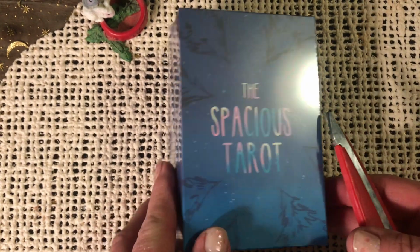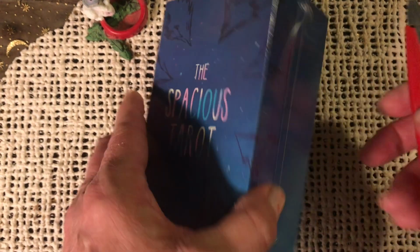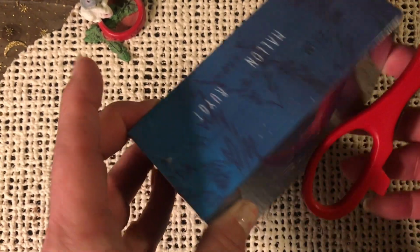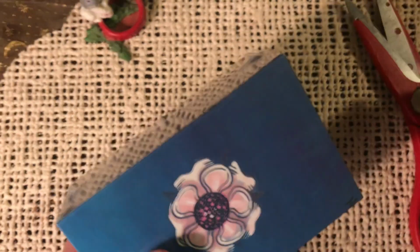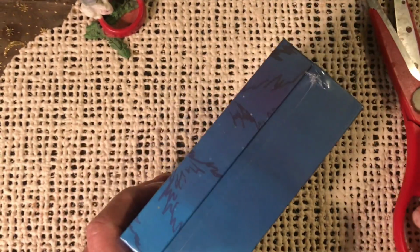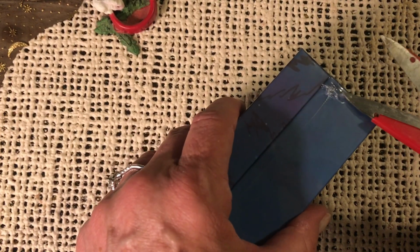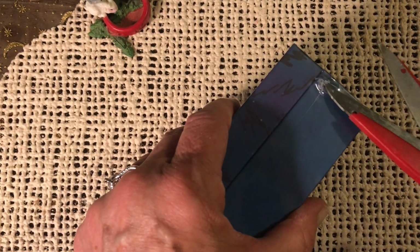So here we have the Spacious Tarot. Arrived today in the mail. Nice box here. Unfortunately, I got a slight little ding there in the mailing process. It was well packaged, so it must have just had some Uber gorilla thumping the package around.